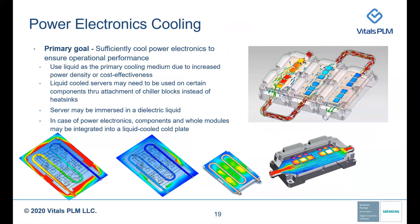And the next topic is the power electronics cooling. Again, here the primary goal is to cool down the highly heat dissipating components, the power electronic components. And one of the dominant failure mechanisms when it comes to the power semiconductor components is not just the high temperatures, but the cyclic nature of the high temperatures. And this cyclic behavior of the temperatures can lead to failure by thermomechanically induced stresses.